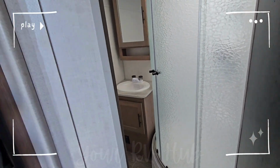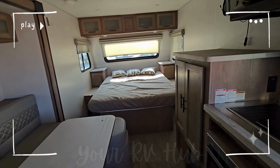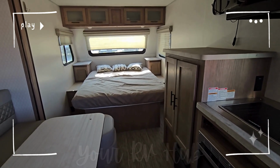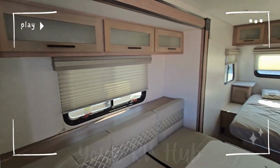Yeah, so you guys let me know. It's a smaller unit. The price is great. It looks great. So especially for it being a 2020, it just looks fantastic. But let me know what you think.